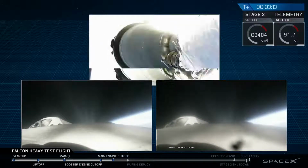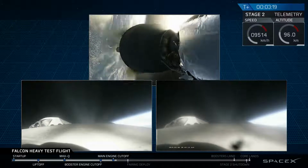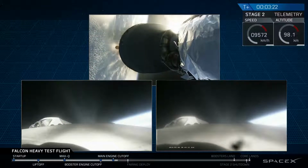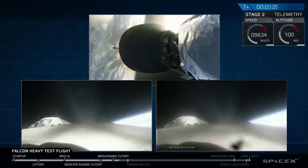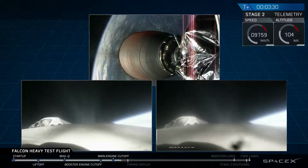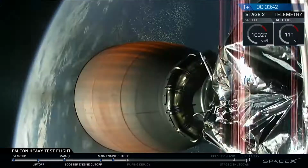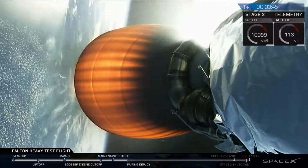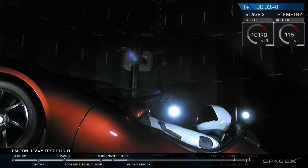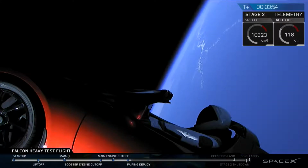Separation confirmed. This big burn looks good on the side boosters. Coming up on fairing separation. Center core side engines on power also look good. Stage 2 is following the launch trajectory. Separation confirmed. He's moving to recover now.